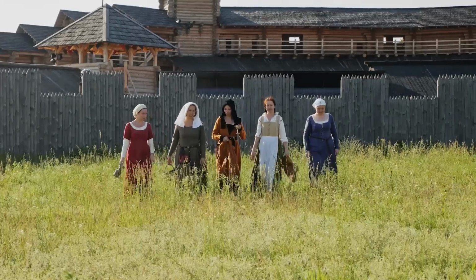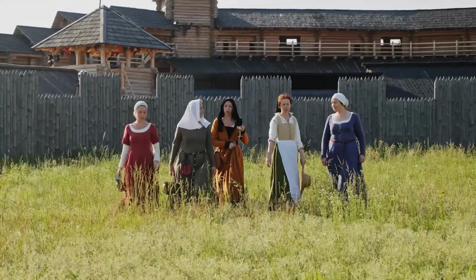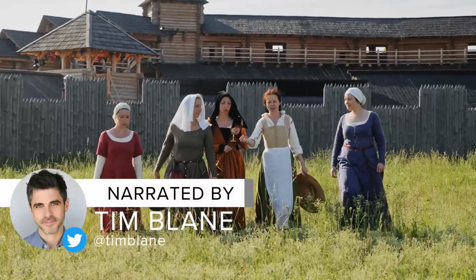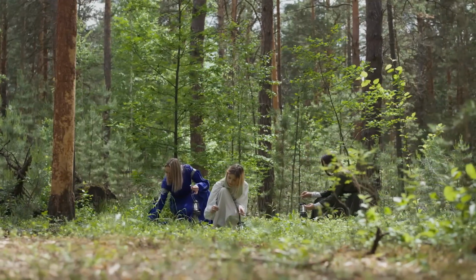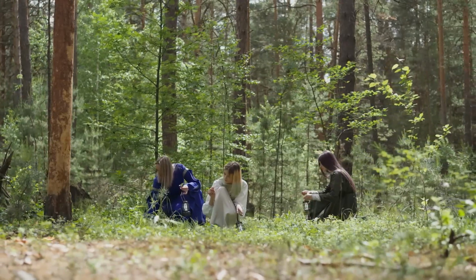When you think of a medieval woman, what image comes to mind? Maybe a fair maiden with long blonde hair, a high forehead, plucked eyebrows, and pale complexion. Or maybe a pious nun with a modest veil. But how accurate are those stereotypes? Join us as we take a look at rare photos showing how medieval women really looked.